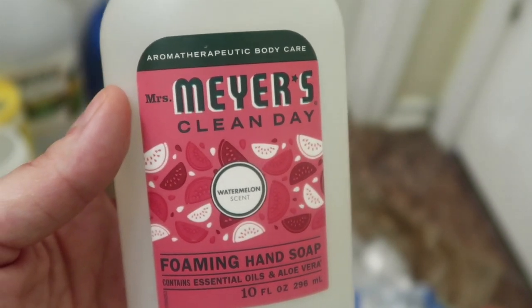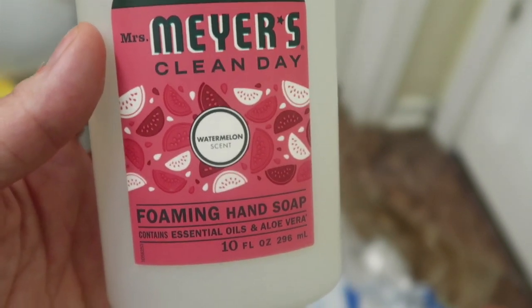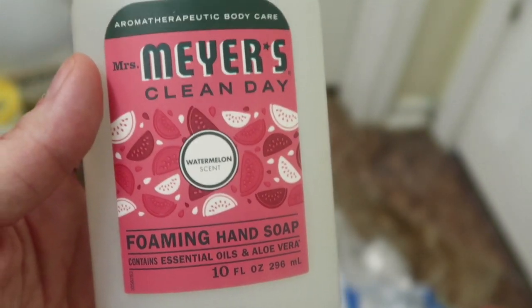It says aromatherapy or aromatherapeutic body care, and that is so true, because I feel like something that smells good makes you feel good. And after you wash your hands with this, I feel like I feel good. So I suggest this hand soap.